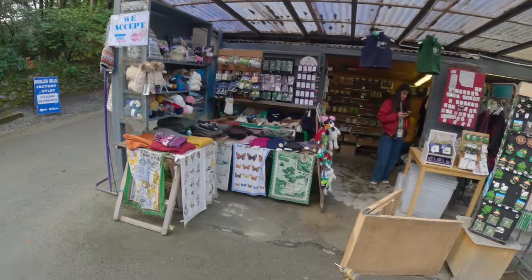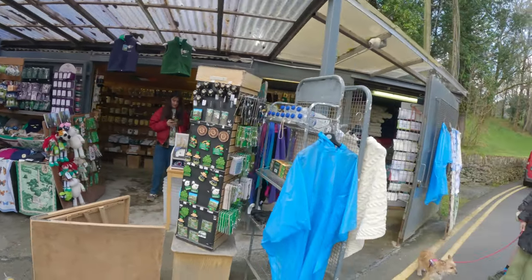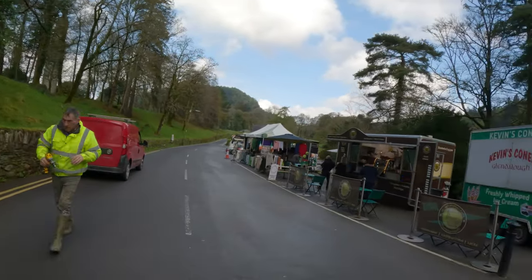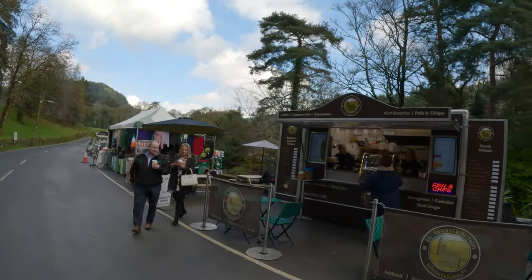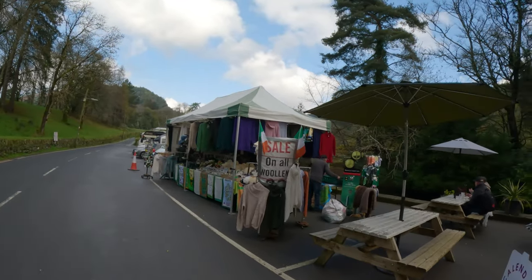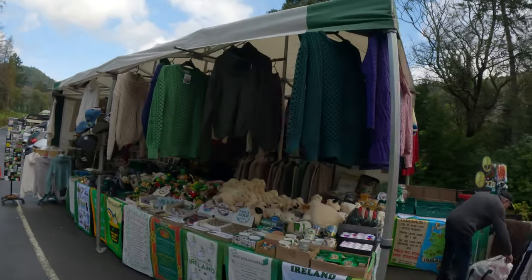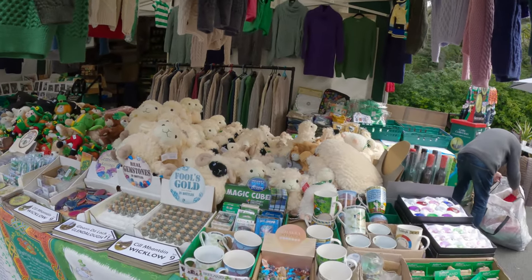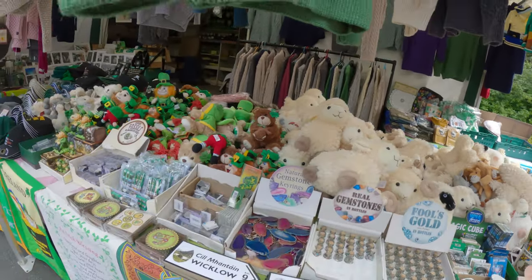So here's a whole bunch of stuff here. That wasn't here when we were here. Just opened up. But I'm gonna go to the man who helped us out with the map. So if you want the fish and chips or coffee there. Here's the man with the maps. See what he has there. Chakra stones, mugs, cute little stuffies. You didn't get lost. Didn't get lost, it was beautiful, thank you.